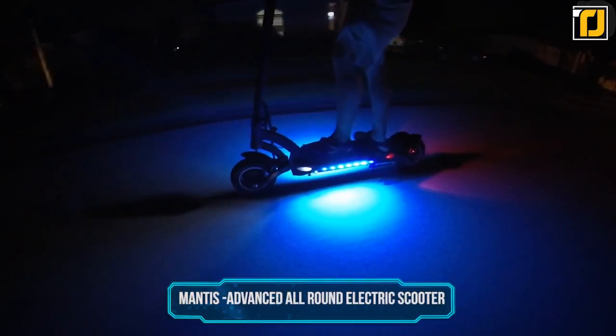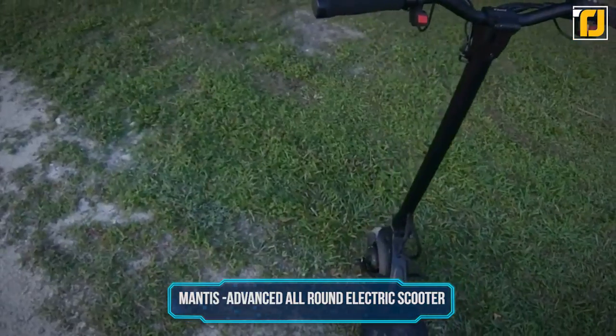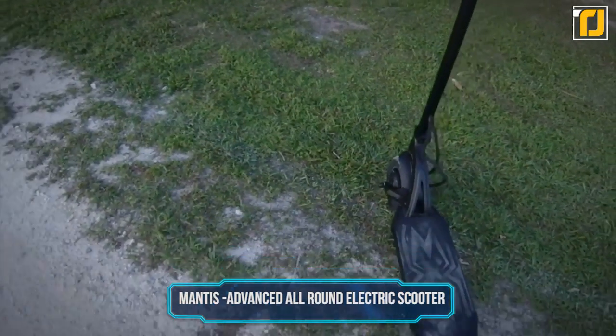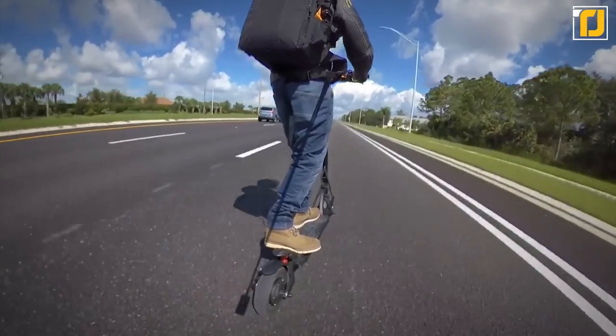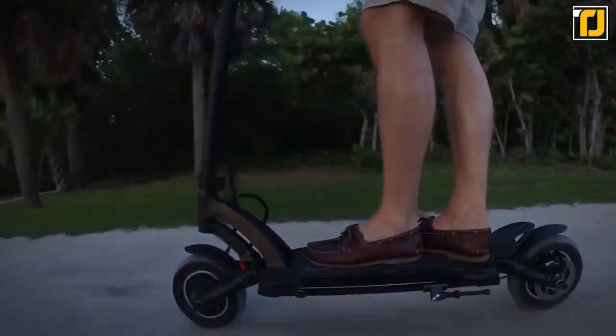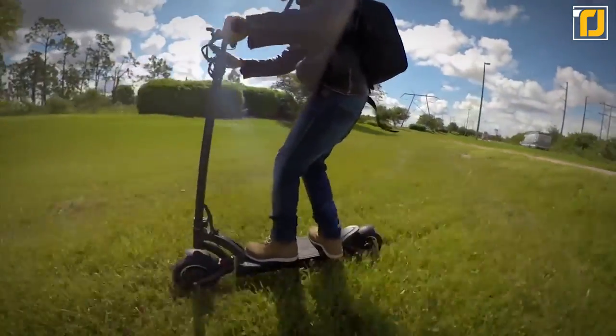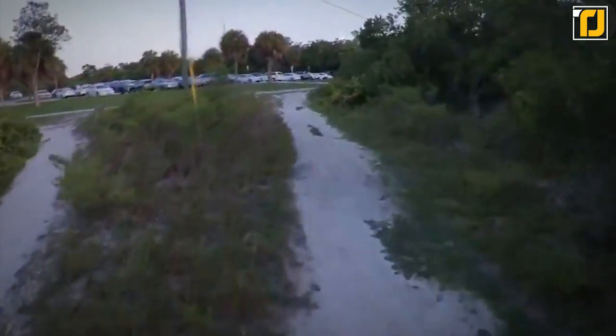Number 2. Mantis Advanced All-Round Electric Scooter. Not interested in all the fancy hyperspeed off-road mega scooters? Just looking for something to get you around the city quickly and easily? The Mantis Advanced All-Round Electric Scooter might just be the one for you. Reaching top speeds of up to 40 miles per hour, the Mantis Advanced All-Round Electric Scooter is no slouch for the citygoers among us.